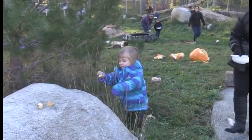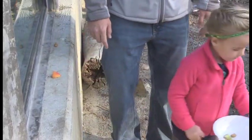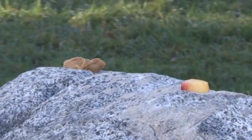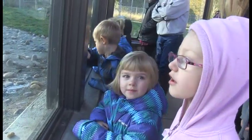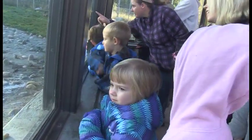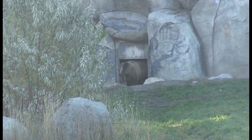Why are they putting these treats around? Two reasons. One is it's a great lesson for these kids to learn about bear safety. As they're doing this, we talk about bears. We talk about how out in the wild, you want to make sure you're not putting food around for bears at campsites because they'll find that, and you don't want a bear to come in your campsite at night. So we talk about storage techniques and what to put the food in, things like that.